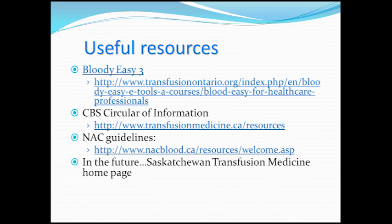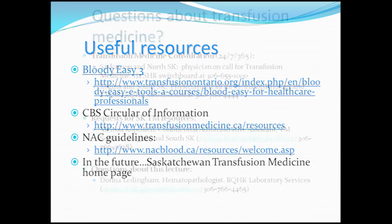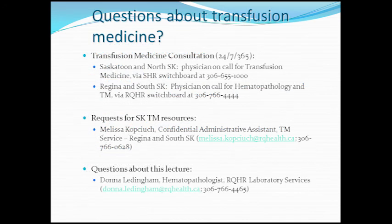And we are working on getting a Saskatchewan TM homepage. If people want their questions answered in real time, consultation is available through Saskatoon and Regina at the numbers here. We have admin support, so if people want TM resources, we have pamphlets and posters and so forth that can be obtained. And if you want to ask me specifically about this lecture, these are my contact details.